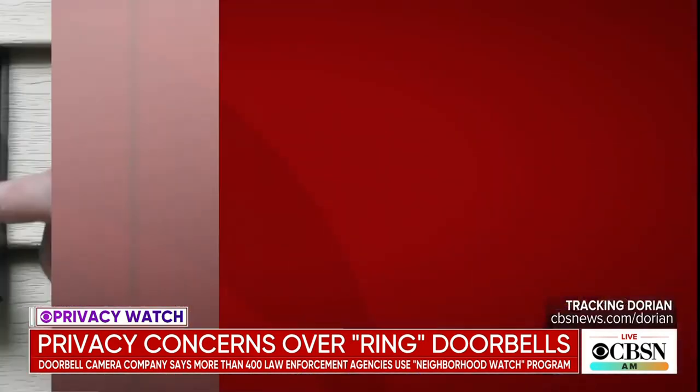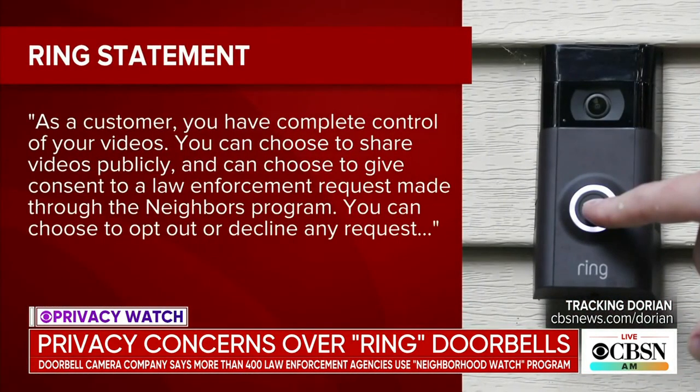But they also are able to just subpoena Ring directly. So if they know that there's footage in an area, they can get a warrant signed by a judge, send it to Ring, and the person with that camera would never even know that their footage was taken by the police. That's obviously going to bring up some privacy concerns. What are privacy advocates saying about this?